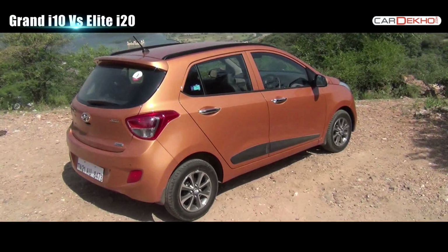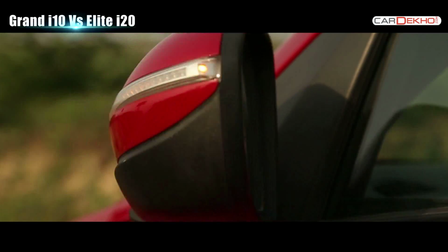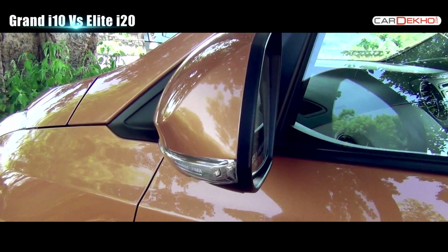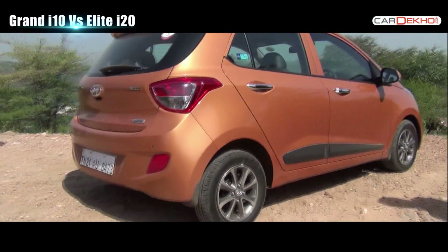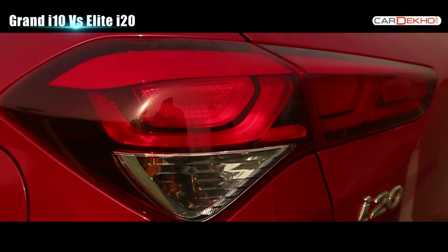Diamond-cut alloy wheels are available on the top-spec versions of both cars. Both cars get electronically folding mirrors with integrated blinkers in their top-spec variants. Around the back, one notices that the tail lamps cut into the rear quarter panel on both the cars. It is more prominent on the Elite i20 though.